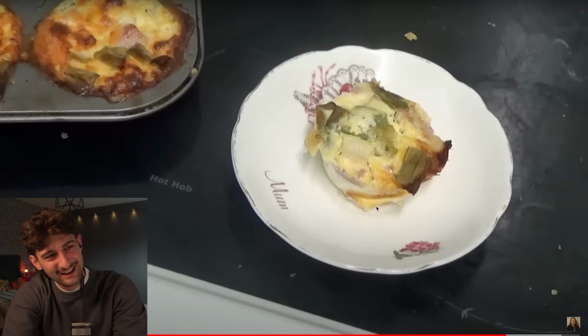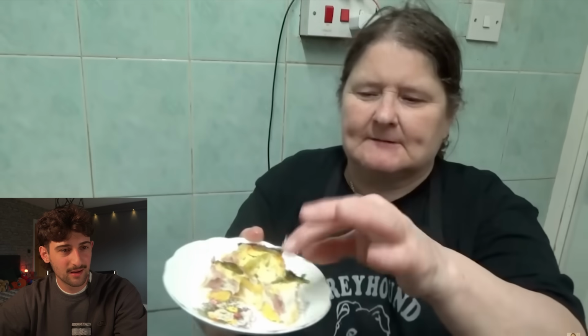This is just making me laugh because it's like, this is mum. So you got a fancy plate. Mum, gone but not forgotten. This is a photo of her in the middle. Now I have cut it up and you can see, probably not the inside, but yes, it's all done anyway. So now I'm going to try it.